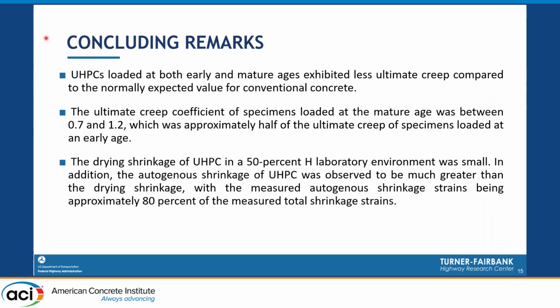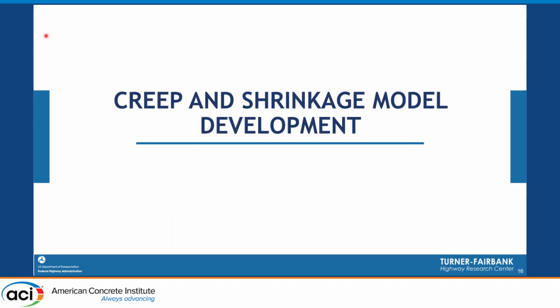Now, here are some concluding remarks. UHPC loaded at both early age and mature age exhibited ultimate creep coefficients that are less than the normally expected value for conventional concrete. The ultimate creep coefficient for specimens loaded at the mature age was almost half of those loaded at the early age. And the drying shrinkage of UHPC is small, and the majority of the shrinkage that occurs is autogenous shrinkage, which is technically the shrinkage due to chemical reactions.